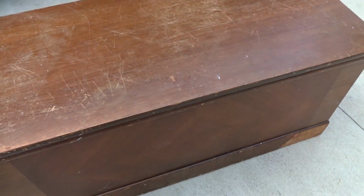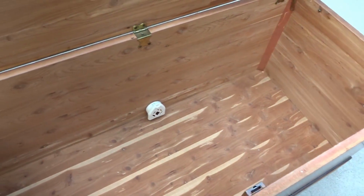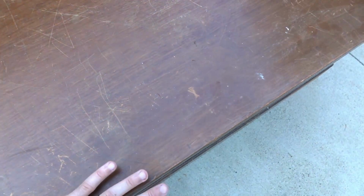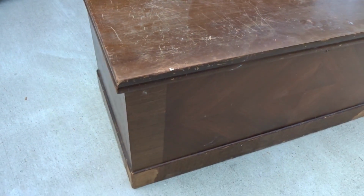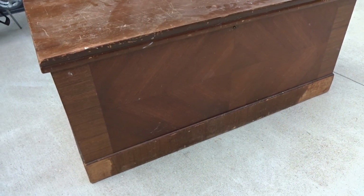But the reason I got it is the lady was only asking 10 bucks. I talked her down to $5 on it. And there's a button right there. You press that button, open it up, and check it out. That is a cedar chest. So this thing should sell really well. The last cedar chest I had was in even worse shape than this, and it went quick. I did have it cheap, so man, I don't know.